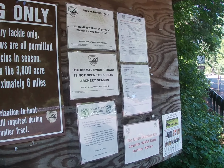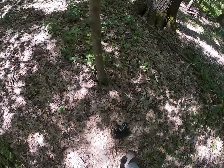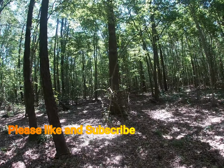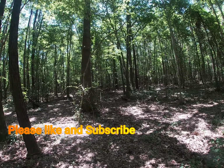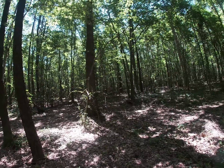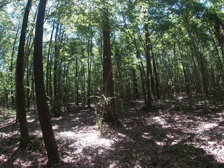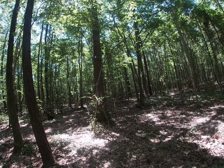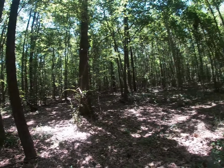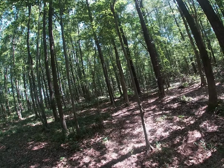Today we are in the public access section of the Dismal Swamp, middle of July, about 85, 90 degrees, and I'm starting to scout my spot for bow season. This area is bow only, and I'll be using game cameras and just meandering around looking for deer tracks. While doing so, I'll share some tips I've learned over the years, tips and tricks of how to make it a good hunt without a lot of trouble and, of course, a little bit safer. Let's see what we got out here.